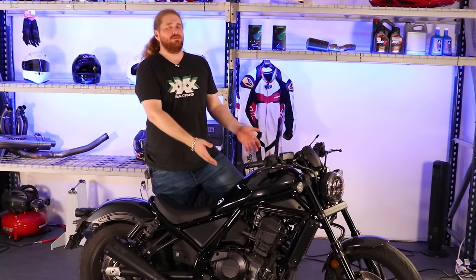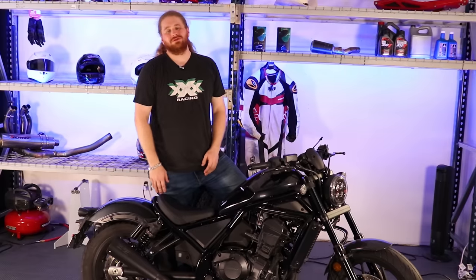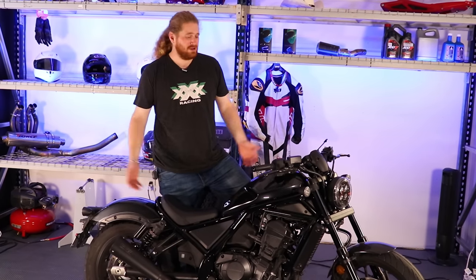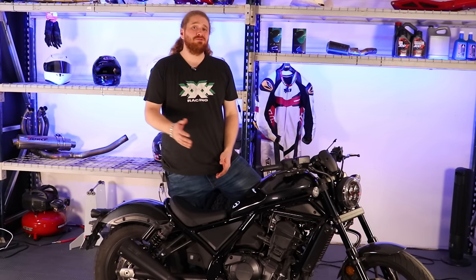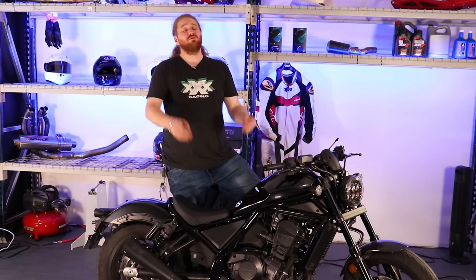Now, it should come as no surprise that Honda put a good engine in a good motorcycle. It's kind of what they do, guys. But what really surprised me about this motorcycle is how the suspension and frame cause this motorcycle to handle really, really well compared to the competition.